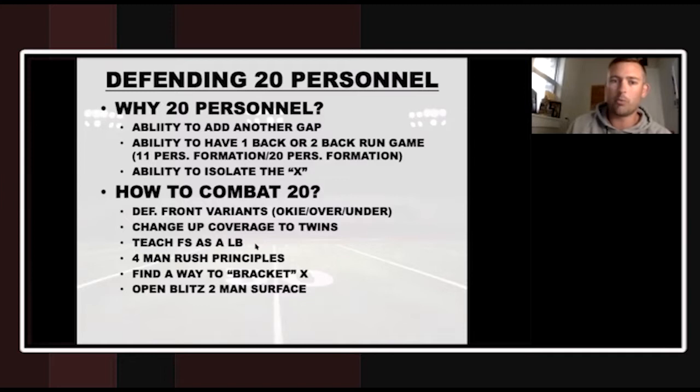Four-man rush principles. How are you going to get to it? You four-man front guys will like a way I show you here in a little bit: we start at three down, but we're going to rush to a four. So I'll show you that in a little bit. And then later we'll talk about what we mean by open blitz to a two-man surface.